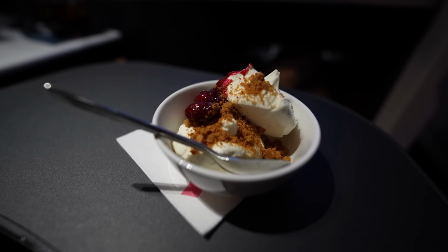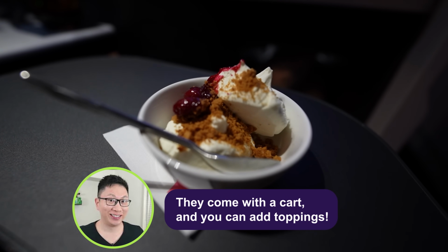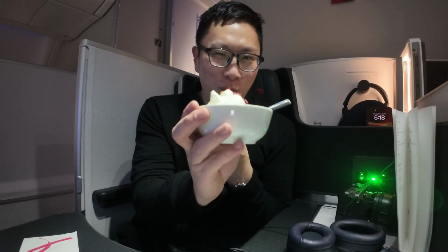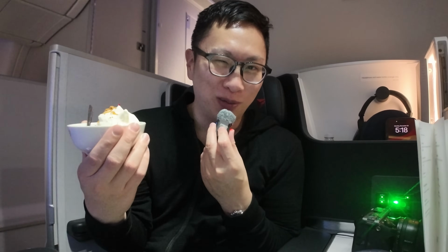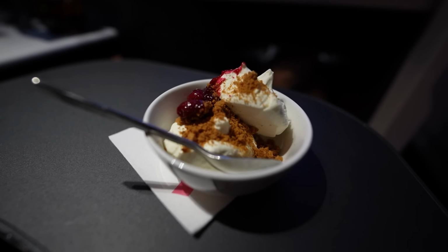Last up is dessert, and I ended up going with the ice cream sundae. I added cherries as well as cookie crumb. There also is chocolate and whipped cream, but I always find those two a bit too overwhelming and kind of outshine the ice cream for me. The ice cream is pretty hard and might need a few minutes to cool down.